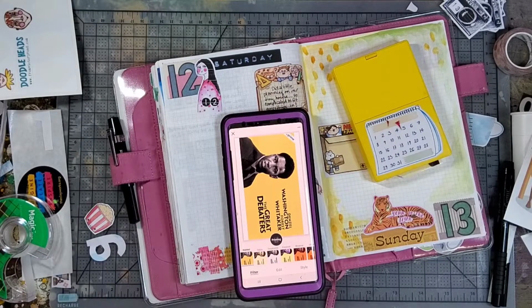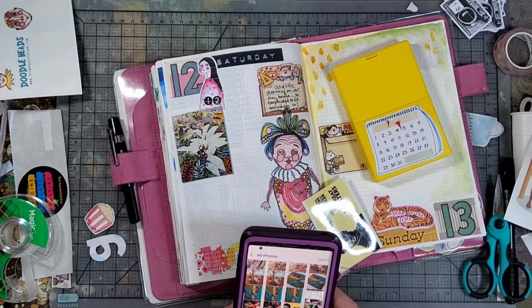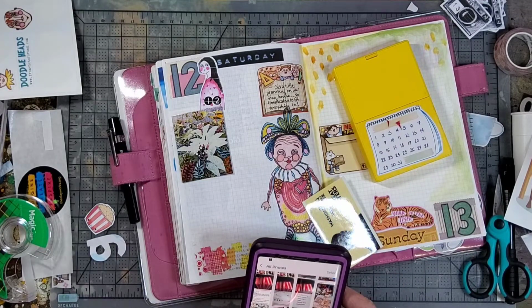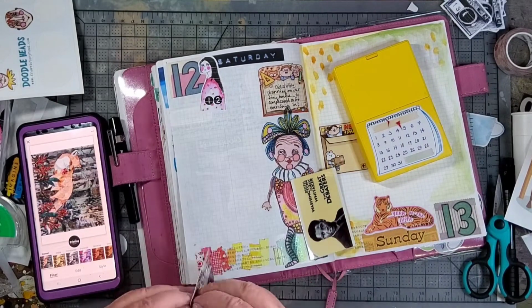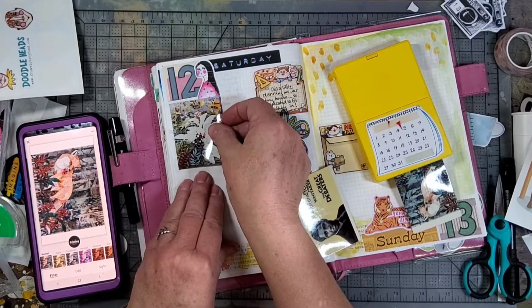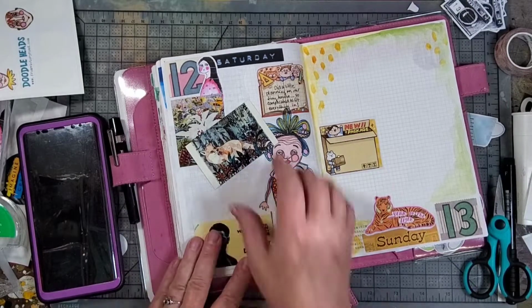I'm also printing on my little Polaroid Mint an image for a movie we watched that evening that I thought was pretty good. It was The Great Debaters, set in the 1930s. Interesting, and kind of challenging and thought-provoking as well.